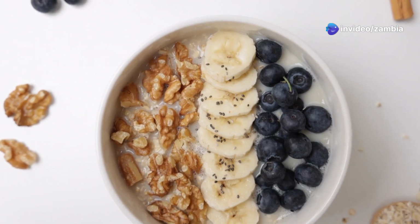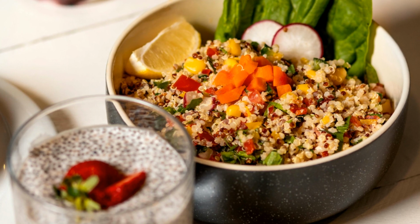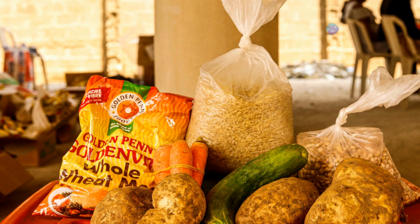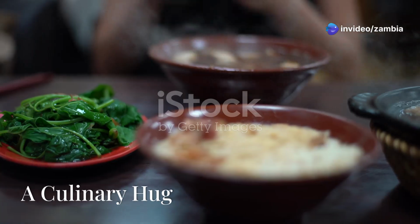Add some chopped nuts, berries, and a drizzle of honey for a breakfast of champions. Or try quinoa as a side dish instead of rice or potatoes. And don't forget about whole wheat bread. Whole grains are your allies in the fight against winter fatigue.